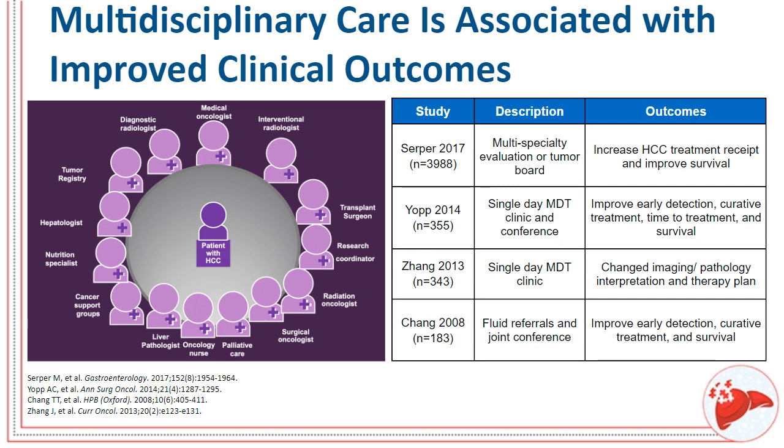And you can see here from the data shown on this slide, those outcomes include the increase in HCC treatment receipt, improved survival, improved early detection, improved rates of curative treatment, time to treatment. And these are obviously key outcomes for our patients. So I can't really emphasize enough how important this is for our patients, and as clinicians, how important it is for us to have that support to work together to take care of our patients.